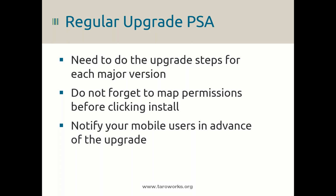Also, don't forget to notify your mobile users in advance of the upgrade. This is especially relevant if you're doing a multi-version upgrade. I know a lot of people didn't upgrade to 4.7 because it was just a terminology update. So please do go through all the steps, but also notify your mobile users in advance.